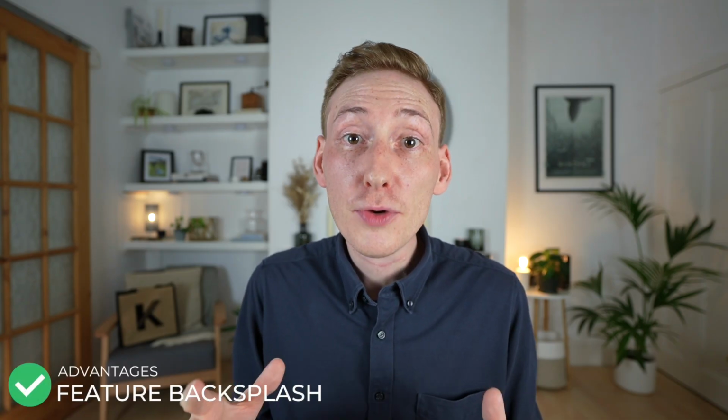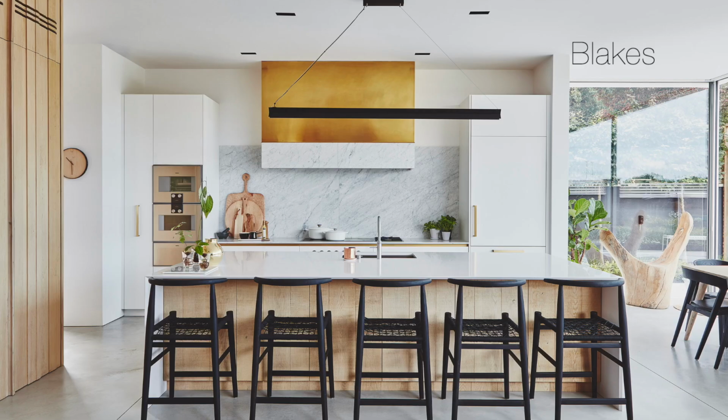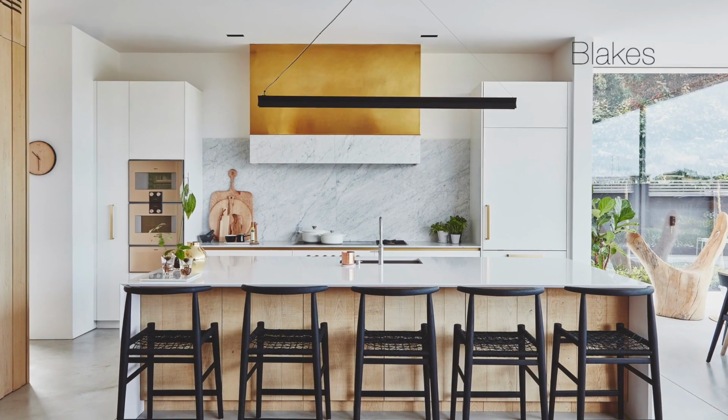Feature backsplash. Removing those upper cabinets can give you the opportunity to create a real feature backsplash in your kitchen. Be it gorgeous glazed tiles all the way up to the ceiling, or a stunning slab of your countertop material. With the wall cabinets out the way, the backsplash can be that fantastic focal point and a real wow factor to your kitchen.